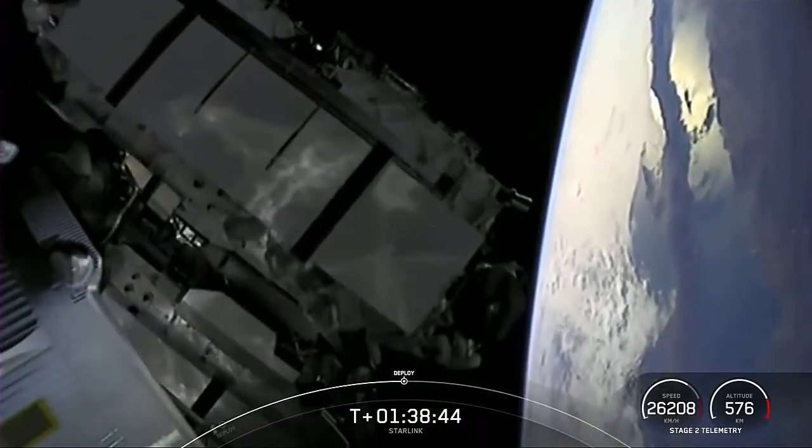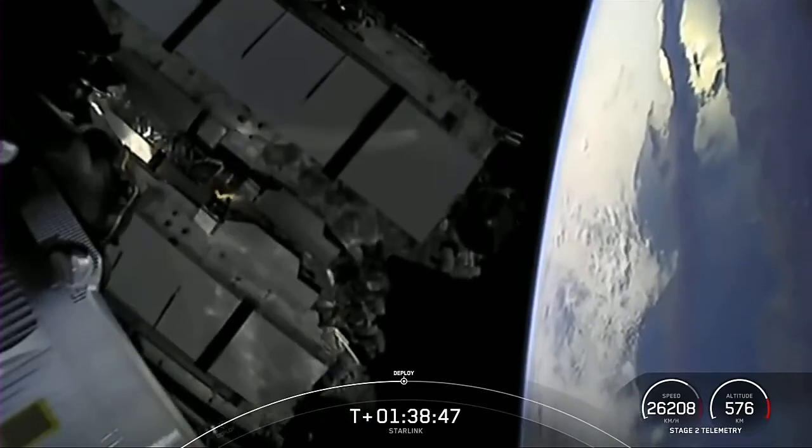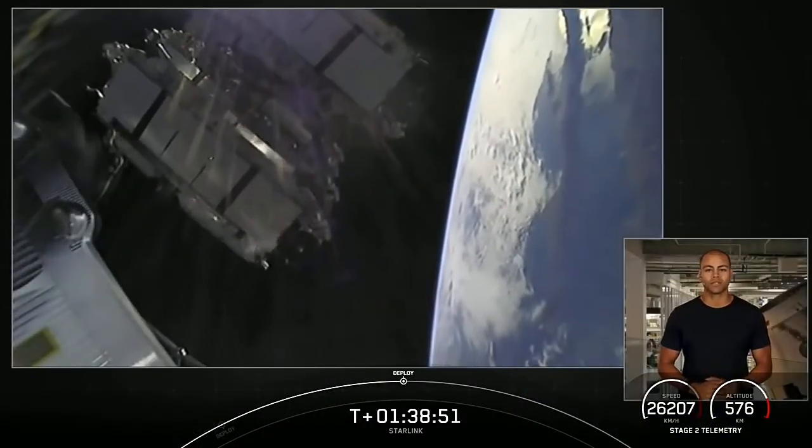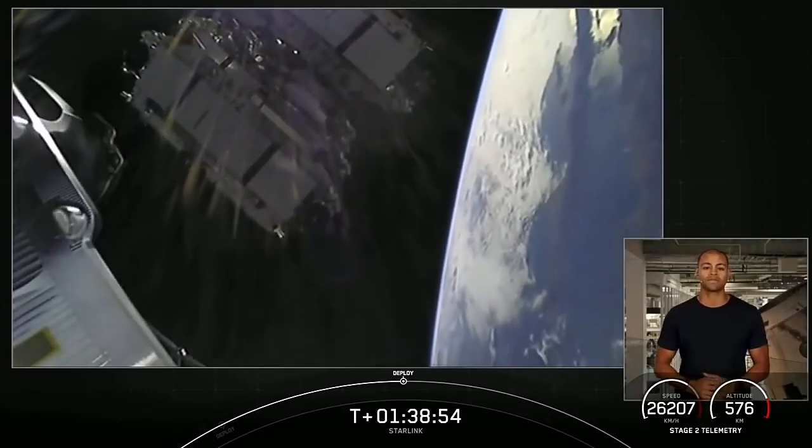Shortly, they will deploy their solar array, and over the next few days and weeks, they will distance themselves from each other and use their onboard ion thrusters to make their way into operational orbit.